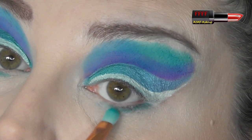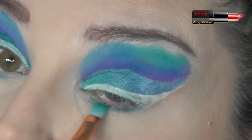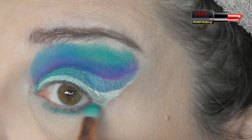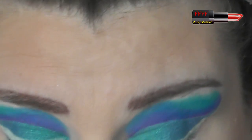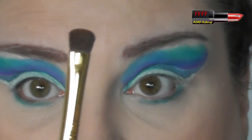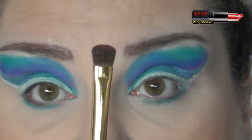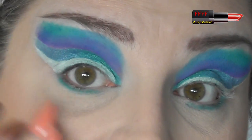But let's pop this under here, like so. Please ignore the flinching. That's about even, doesn't it? Now, this is a brush that I got from the Tarte Graveyard Girl palette. But I love it because it's flat top, but it's really chunky, so it's great for blending out under here.